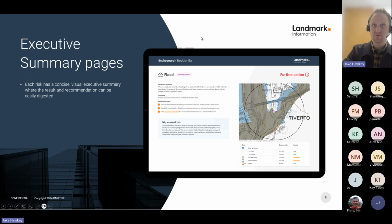So for each exec summary page, in this example, we've got flood. We will always tell you what the risk is that we're providing the exec summary page for. We'll let you know how we're assessing it. More on that to come in a moment. We'll give you the outcome. And then the main body of the summary is below.